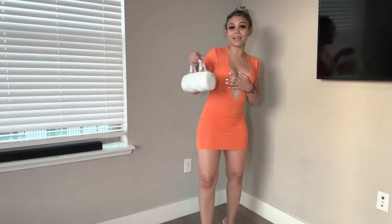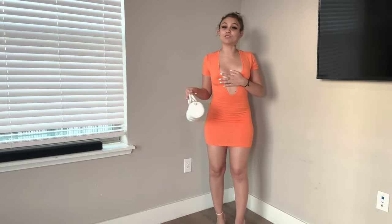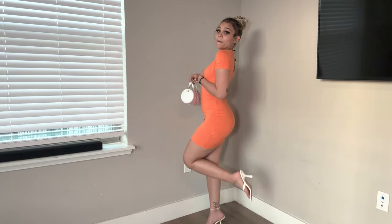I'm gonna hurry up and take this off before one of my boobs pop out. But y'all comment down below what y'all think about this outfit. I love it. It's giving real grown, real sexy vibes. But yeah, I'm gonna change back into my pajamas and then I'll be right back with y'all.